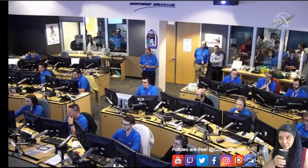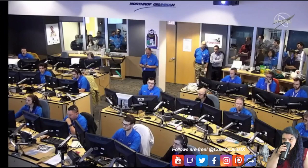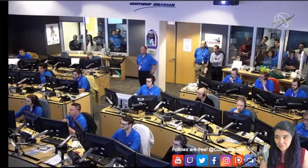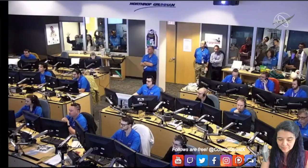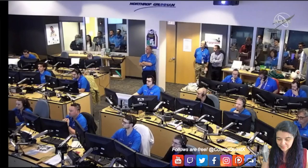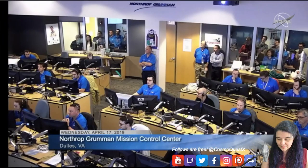Attitude is nominal. Motor pressure is nominal at approximately 100 psi. Power systems look good. Stage 2 TVC is nominal, and attitude remains nominal. Everything looking good. The fairing has been separating. Cygnus is now revealed, and the interstage at the back of the vehicle separated before Stage 2 ignition. Attitude remains nominal. Avionics power systems and temperatures all look good.